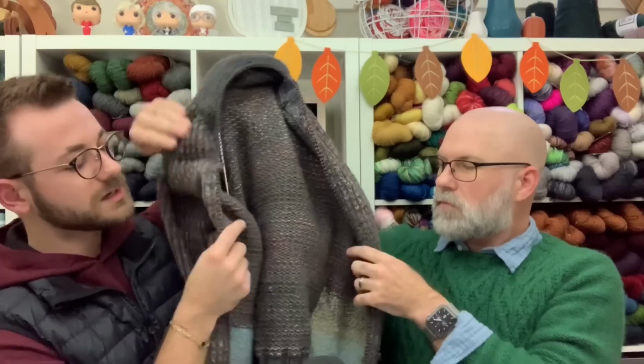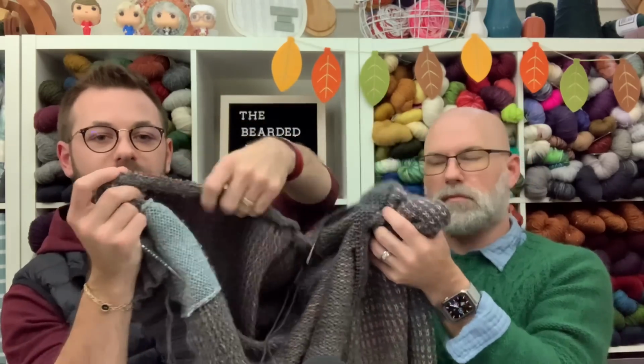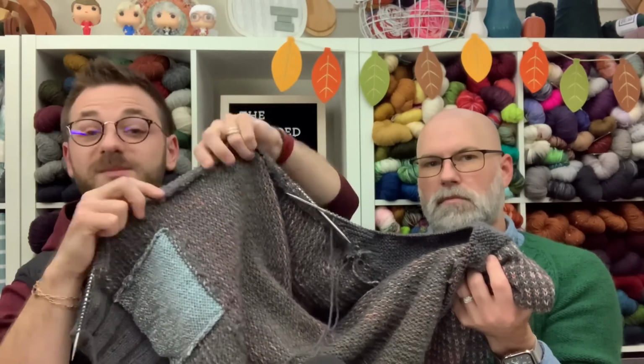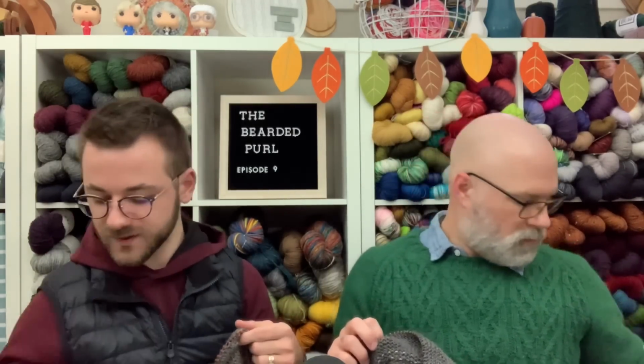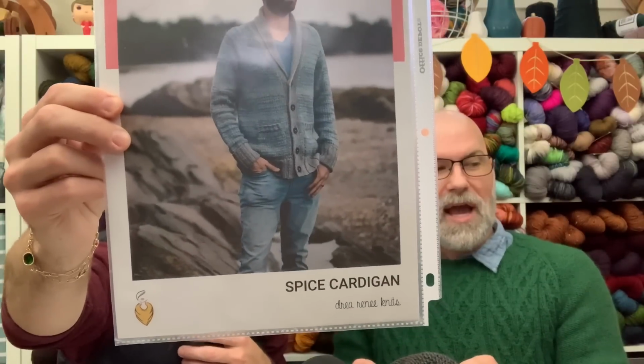And then, so I did the crocheted reinforced steek, which worked really well. And this is my first steek, so I was slightly terrified, but there are a lot of great videos out there. I used the Tin Can Knits tutorial, which is the one that Andrea Mowry includes in the pattern, which now that I'm thinking about it, the pattern is the Spice Cardigan, if I didn't say that already.